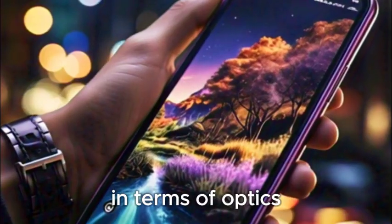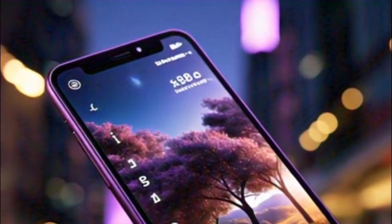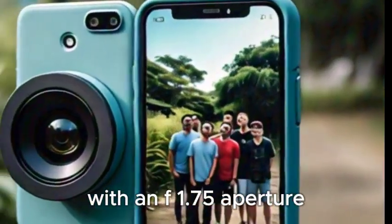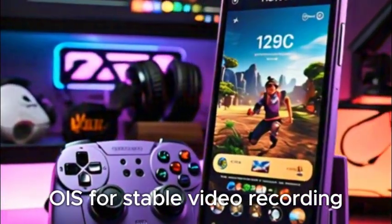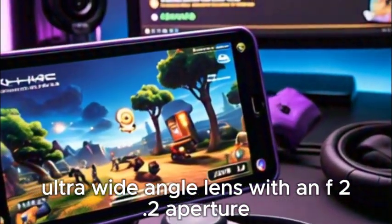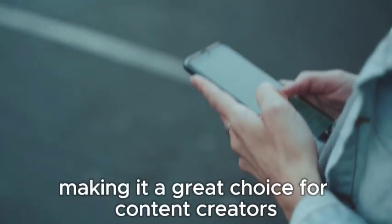In terms of optics, the Honor X9c sports a dual camera setup housed under a circular ring at the top center. The main camera is a whopping 108-megapixel sensor with an f1.75 aperture, and it supports optical image stabilization, OIS, for stable video recording. Accompanying it is a 5-megapixel ultra-wide-angle lens with an f2.2 aperture.